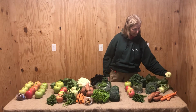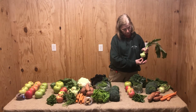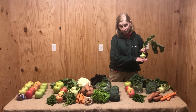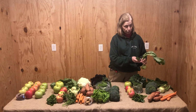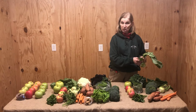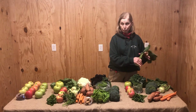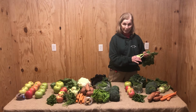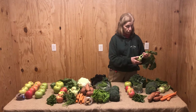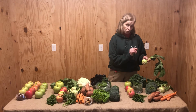Kohlrabi looks kind of weird. The root comes here, and so the plant is actually sitting right on the ground. It's not in the ground. The leaves, when they're fresh like this, you can cook like you would collard greens. I recommend taking the leaves off and using them first. Once you do that, the bulb will keep weeks in your refrigerator, so you don't have to use it right away. But it's delicious, so you may want to.